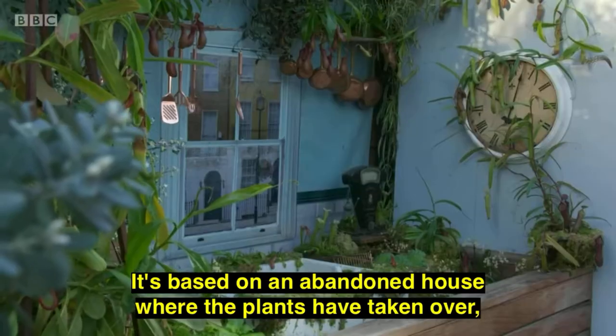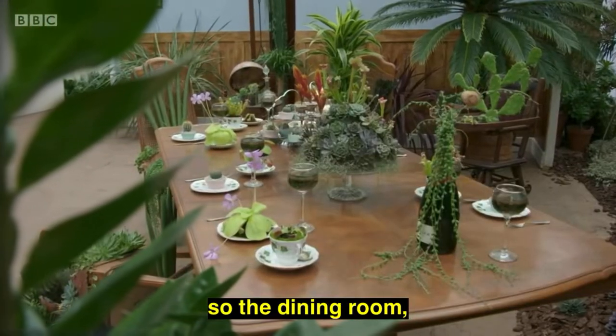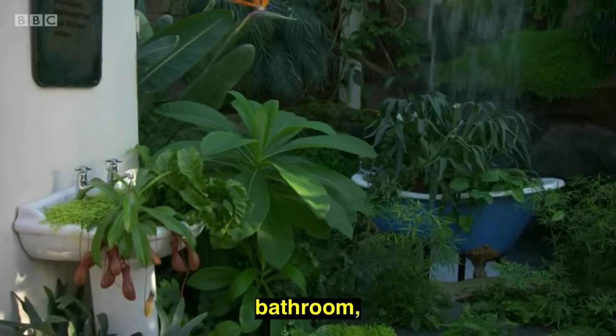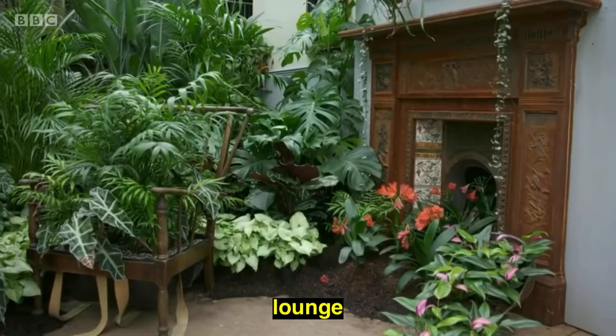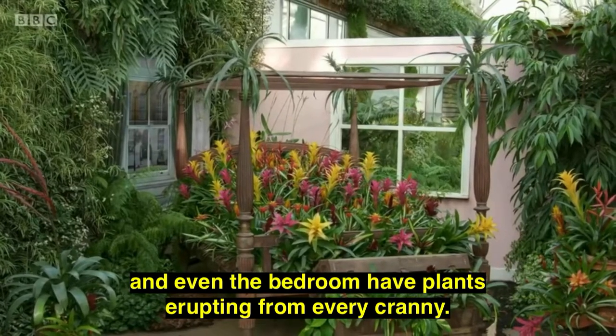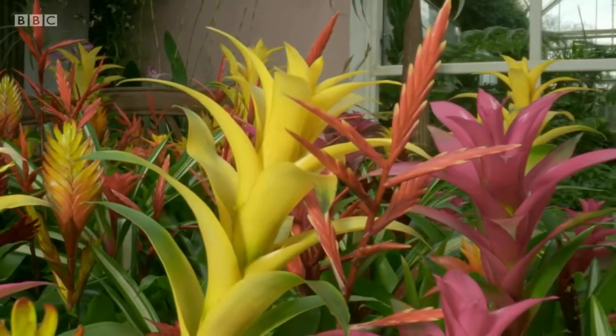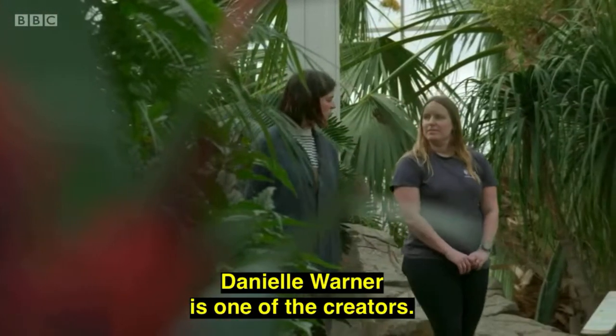It's based on an abandoned house where the plants have taken over. So the dining room, bathroom, lounge, and even the bedroom have plants erupting from every cranny. Danielle Warner is one of the creators.